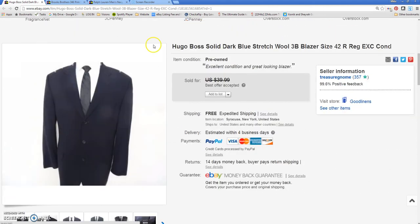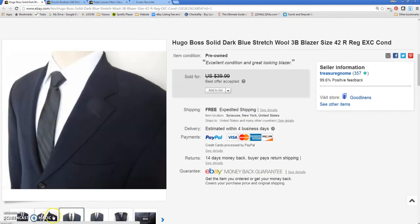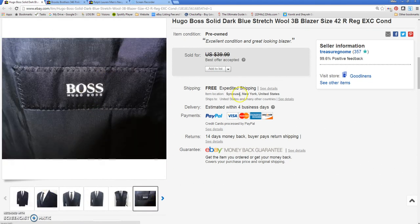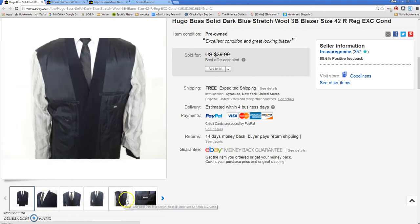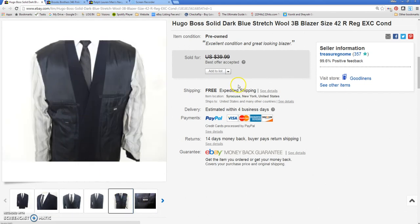Hugo Boss. I heard someone talking about this brand the other day and how it was very hit or miss, and I totally agree. I will buy black and blue. It takes a while to sell, but it will sell. You gotta sit on it, wait for the right buyer. I just don't pay up too much. Usually I'll grab them at half off and just let them sit.